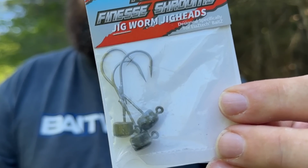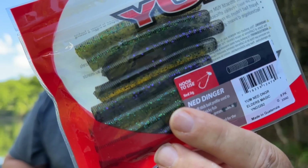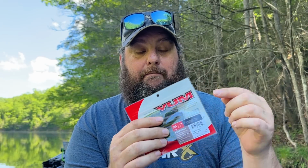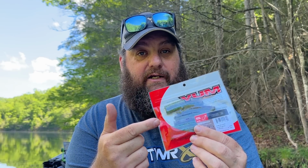You got small brim, you better have a Power Finesse mushroom head with one of my favorite worms attached to it. What's my favorite worm? It's gotta be a Yum Ned Dinger. Listen, what a lot of people don't know is this is standard plastic. It's a great deal, but it also has a bubble in the tail, so it'll stand straight up.